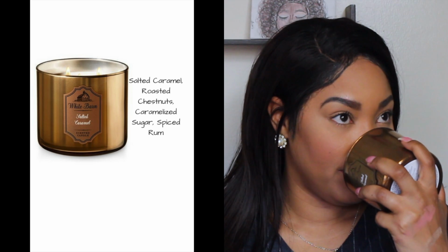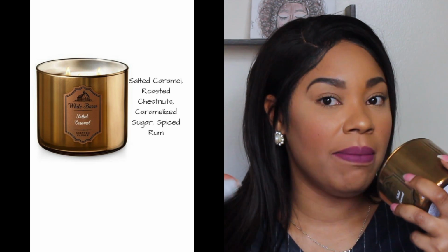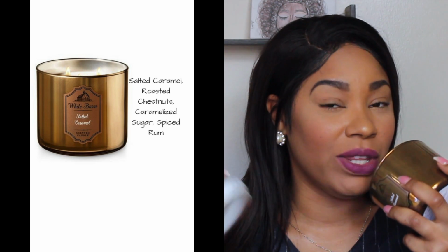Now I've seen this before. I actually thought I've tried it, but I have not. And let me see. This one's actually a mixture of those two candles without the strong scent of cinnamon. It's like caramel, wafers, vanilla. Oh, it just smells so good. But that is it for me, you guys. These are all of my go-to top winter favorites.